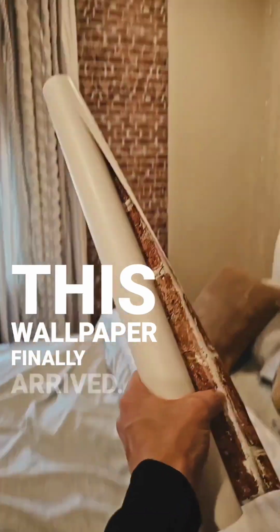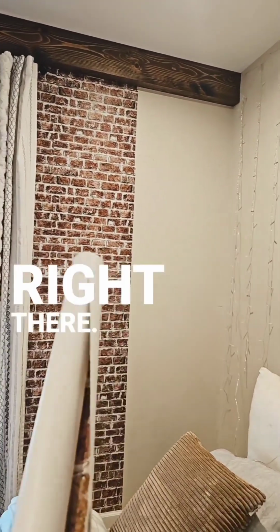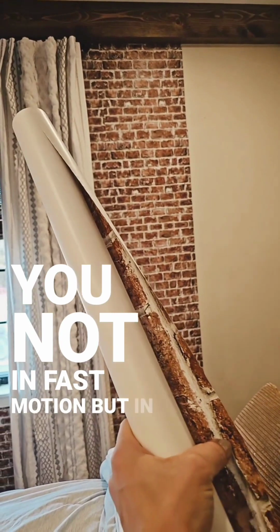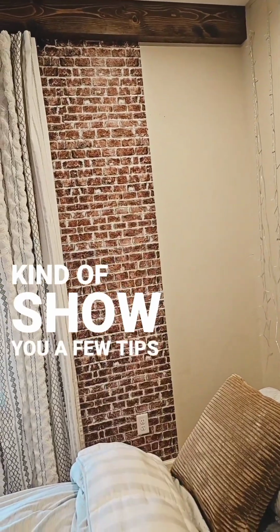This wallpaper finally arrived. I'm so excited. So this is the wallpaper for that final strip right there. I'm going to show you, not in fast motion, but in regular speed, how to wallpaper. And I'm going to just use this strip to show you a few tips and tricks that I use.